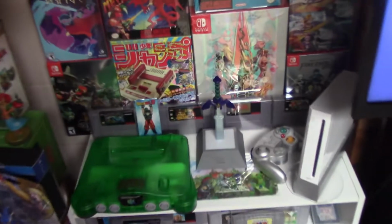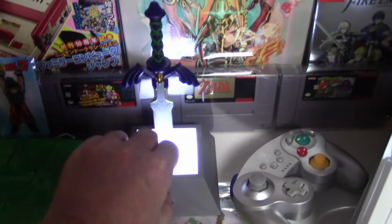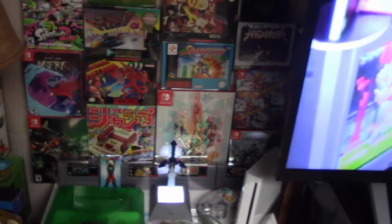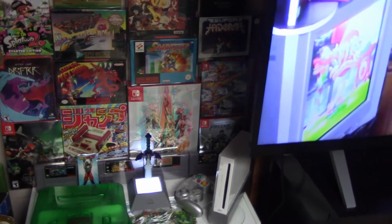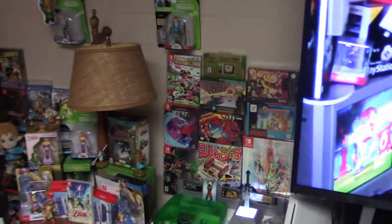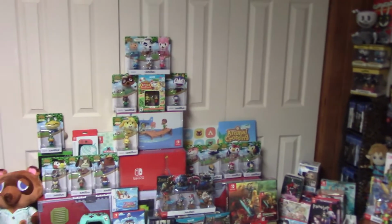And I got my little Legend of Zelda Master Sword here, which is really cool. And just some of my really great games that I really like on this wall, just kind of displayed there. But yeah, this is pretty much the most of the mess here, guys.